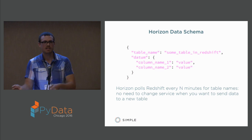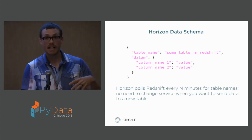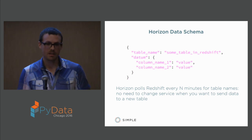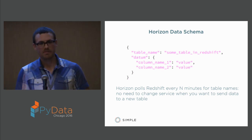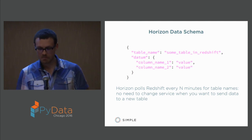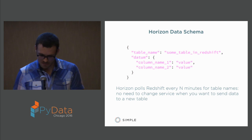After 10 minutes, Horizon will pick it up, put it in a schema registry, and then any data sent to Horizon, it'll automatically start loading that data into Redshift. So you don't have to do a bunch of fiddling between you and Redshift. You just say, all right, I'm going to create the table. I'm going to start sending the data to the queue that Horizon consumes from, and boom, we're done.